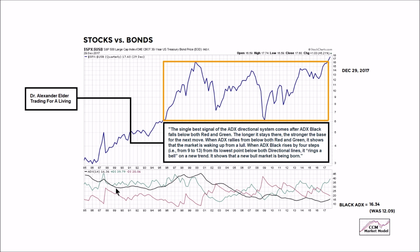It's referring to the single best signal for ADX. The single best signal for ADX comes after ADX black falls below both red and green. ADX black below both red and green. The longer it stays there, the longer the base for the next move. Look how long ADX black has been below red and green. It dropped below it in calendar year 2010 and stayed below both green and red all the way into calendar year 2017. This is our sleepy, trendless market, which aligns with price or the ratio. We have a sleepy, trendless market here with what now appears to be a bullish breakout.